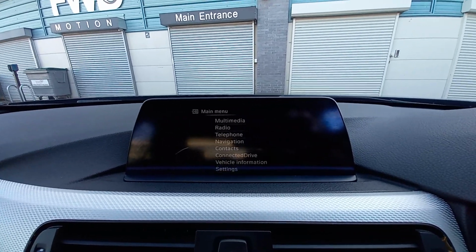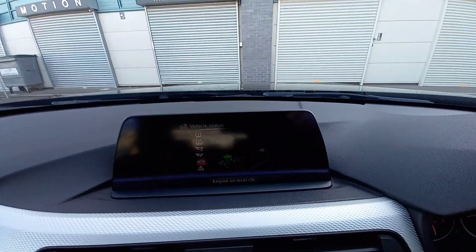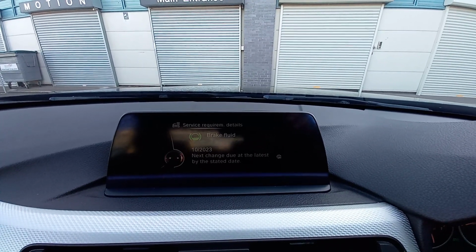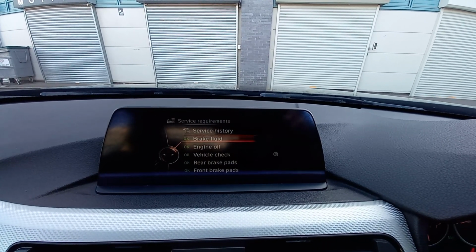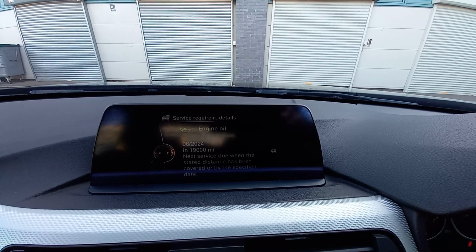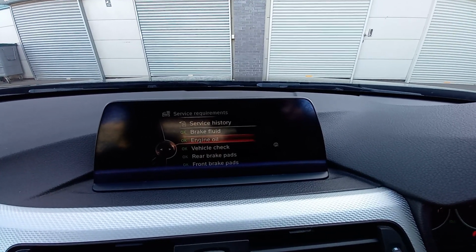Also got the menu, you can see the service requirements, vehicle information, vehicle status. So everything's okay, everything's good. So this next service is the brake fluid next year. These are a 24-month or 19,000 mile service interval. So this has just been serviced August, so it's 19,000 miles before the next service in 2024, so 2 years. So very economical, 2 years or 19,000 miles.